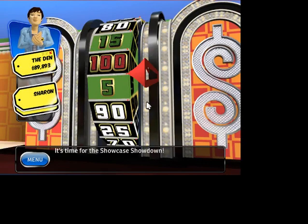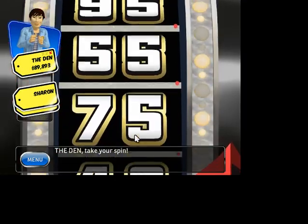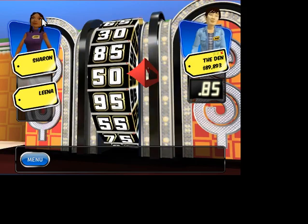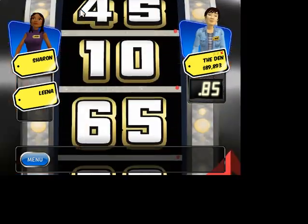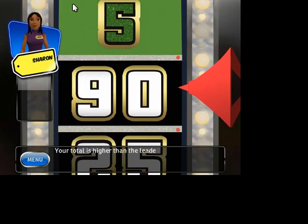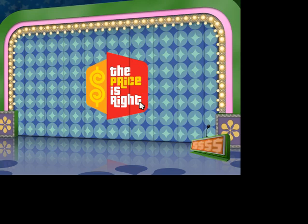It's time for the Showcase Showdown. Take your spin. 85. Would you like to stand? This time the decision was much easier. But Sharon's going to beat us with a 90. Oh, screw you, Sharon! And on that note, I have to do the sad trombone.